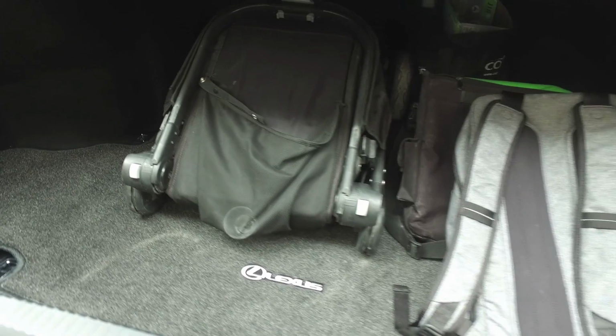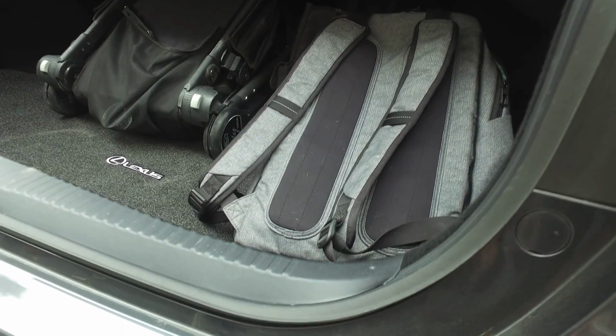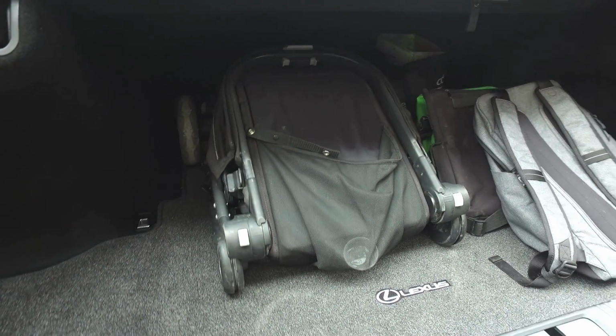Once we get into this trunk, 520 liters of capacity back there makes it one of the larger sedan trunks that we've tested recently. You can fit all of our standardized trunk tests back there with lots of room to spare, and nice and deep too, so longer items can fit back there pretty easily.